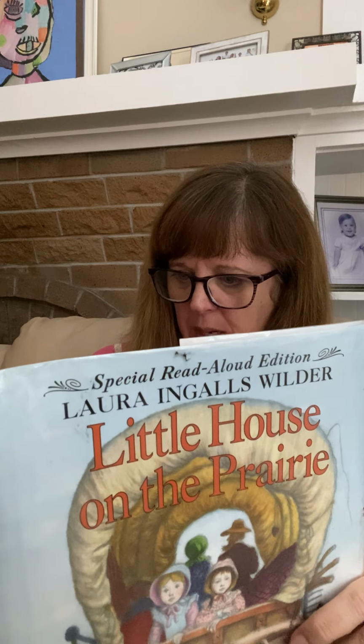Then Pa brought out his fiddle. Mr. Edwards stretched out on the ground to listen. But first Pa played for Laura and Mary. He played their very favorite song, and he sang it. Laura liked it best of all because Pa's voice went deep, deep, deep, deeper in that song.